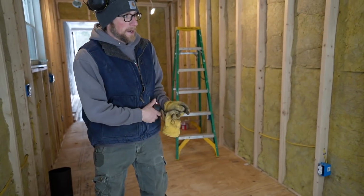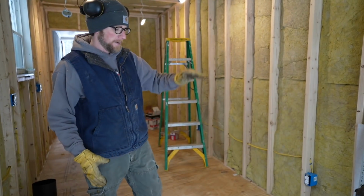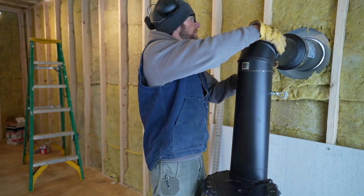We gotta take the stove back out for a little bit. You do? Yep. It's gonna be in our way when we put the higher sheet up. It'll just make it easier if we take it all out.